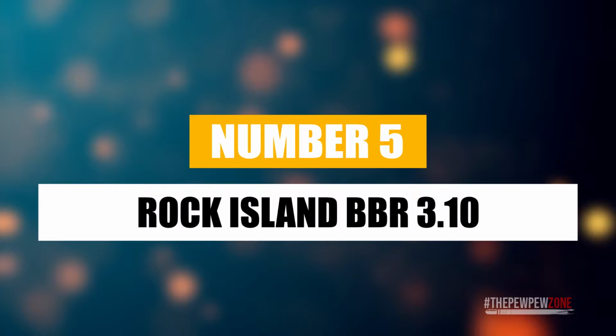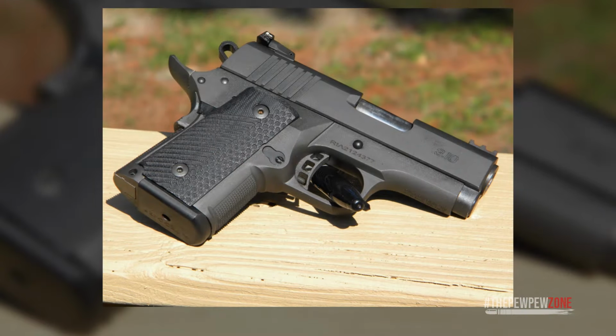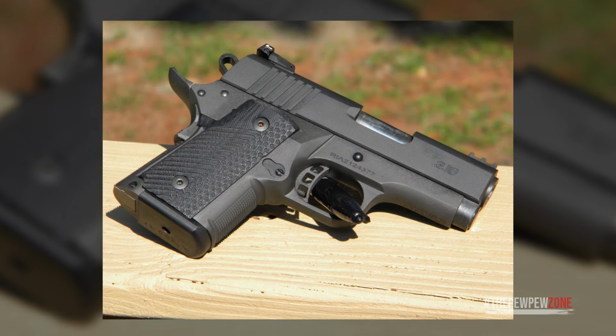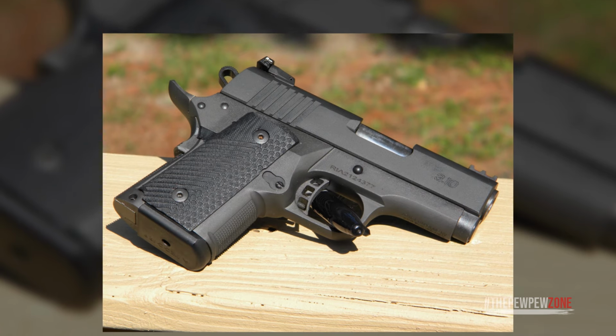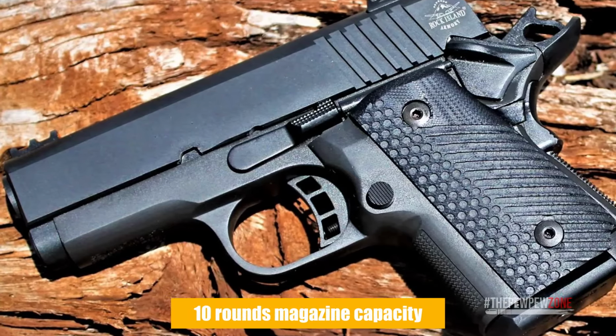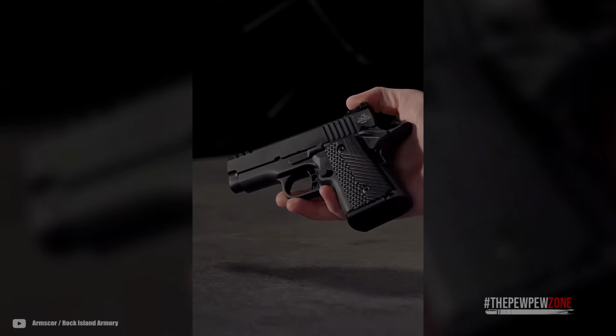Number 5, Rock Island BBR 3.10. The Rock Island BBR 3.10 in 45 ACP is small and light yet features a high capacity for this big bore round. It has a barrel length of 3.1 inches and a weight of 2 pounds. Its magazines hold 10 rounds. Being a Rock Island Armory product, this gun is also budget-friendly.